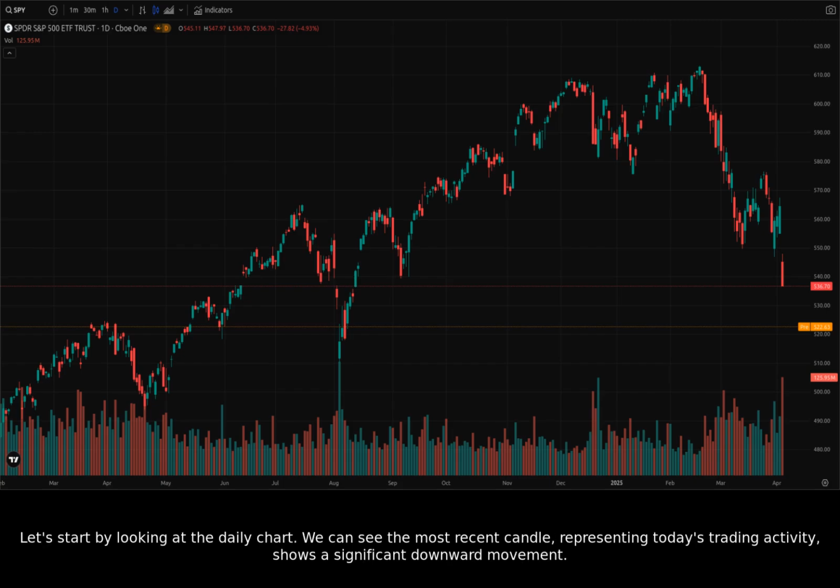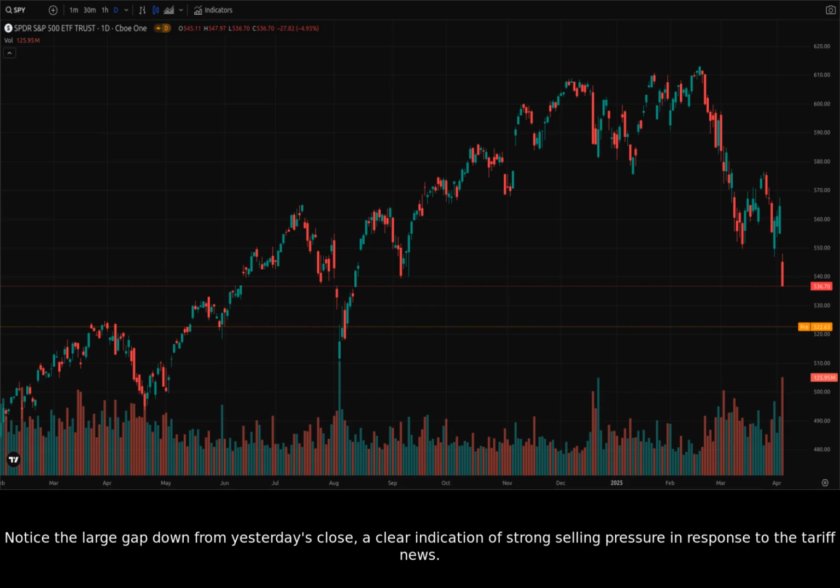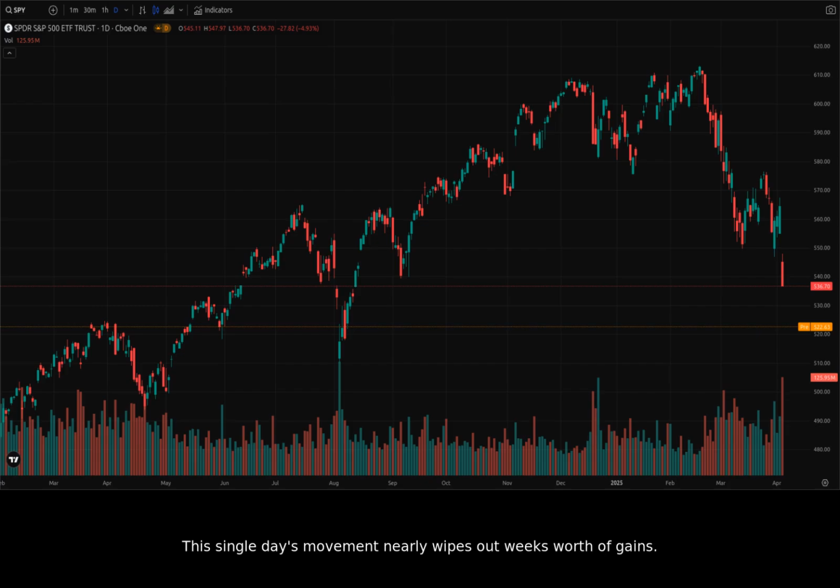Let's start by looking at the daily chart. We can see the most recent candle, representing today's trading activity, shows a significant downward movement. Notice the large gap down from yesterday's close, a clear indication of strong selling pressure in response to the tariff news. This single day's movement nearly wipes out weeks' worth of gains.